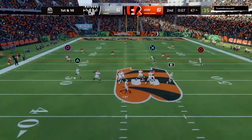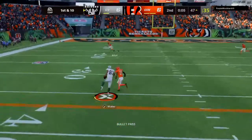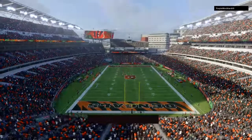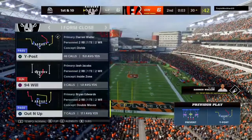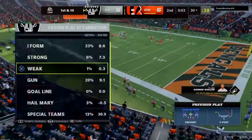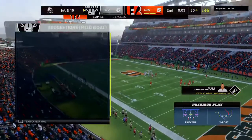On 1st and 10, here's Carr. Looking again for Waller, he's got him again. And he's going to get this down near the 30-yard line. Now a timeout called with 3 seconds to go. And, of course, they're in field goal range in the final seconds of this first half.